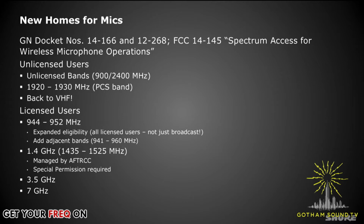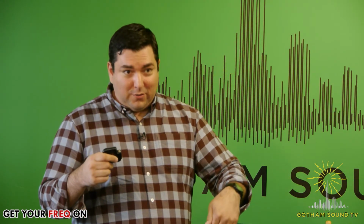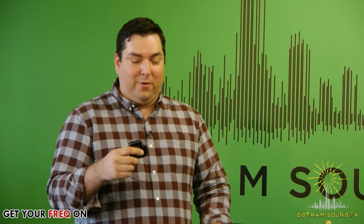Now, the idea going forward in the future, and the latest greatest technology, is that devices will query a database, ask for special permission to use their microphone at a certain time, place, and location for a 24-hour period. And then they'll be able to unlock them and transmit. So your microphone body pack transmitter will pretty much have to phone home and say, hey, I want to use this at this GPS location at this time for this amount of time. And it'll ask permission, and then this will be firmware unlocked to transmit in that range. This is the wave of the future.